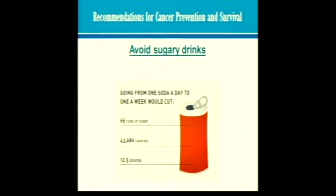Because I can find something good about chocolate, I can find something good about anything, because I love food, but I haven't found anything good about pop. Does anybody want to test me?